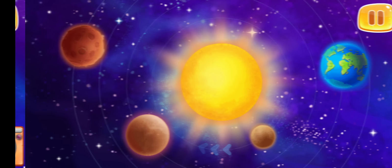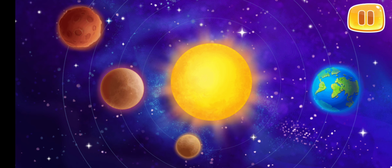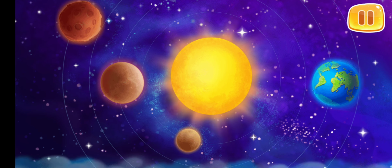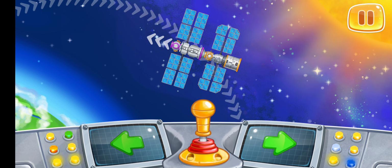The sun is the center of the solar system. The Earth and all the other planets revolve around it. The sun shines and warms our planet and all living beings. The energy of the sun can be stored with the help of solar panels. Let's charge our lab. Turn it so that the rays hit the solar panel.